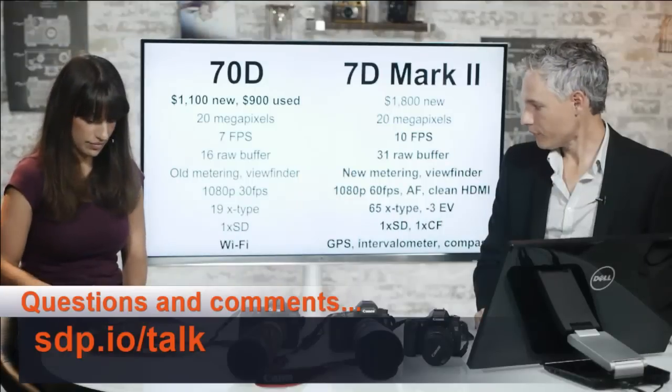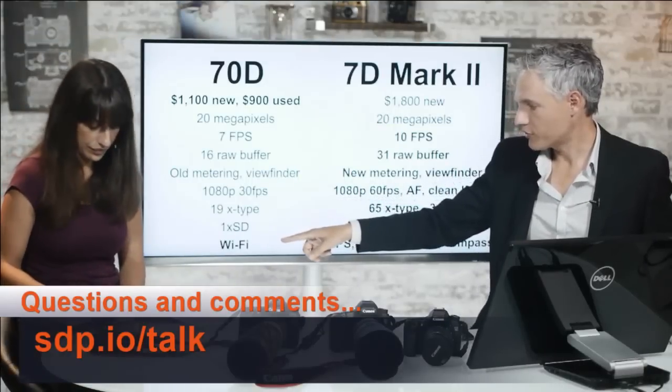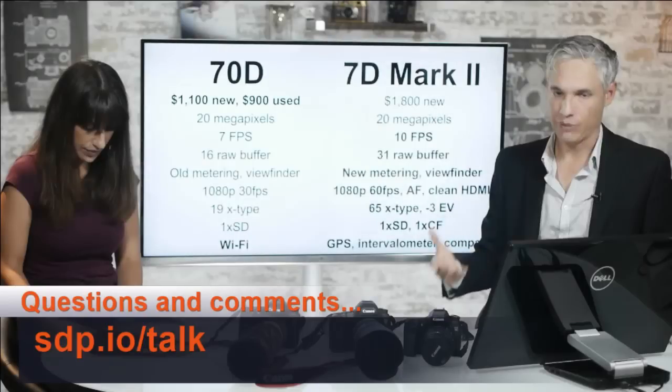The 70D, again, has the 7D autofocus system, so you'd expect the same things. Only one memory card slot, but it does have Wi-Fi, and it lacks GPS and a built-in intervalometer.